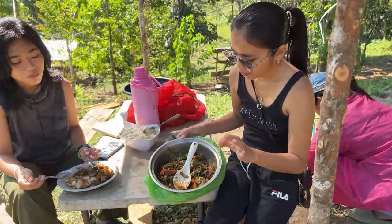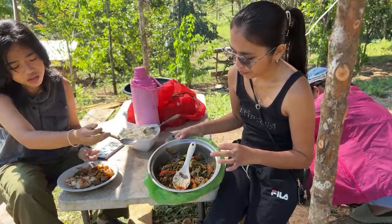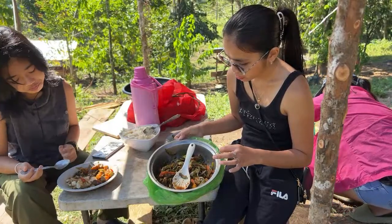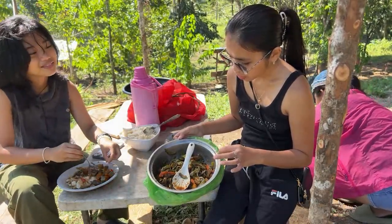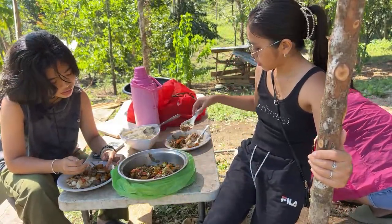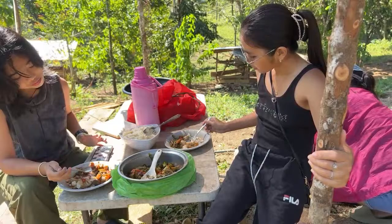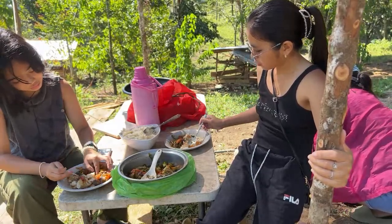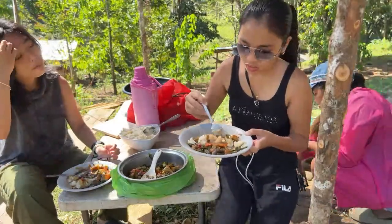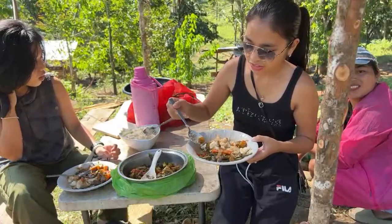Squash, okra, ampalaya. Ampalaya is bitter gourd, I guess. Eggplant, carrots, pumpkin, long beans. Let's see. Squash and pumpkin. Sister's busy here washing some caldero. Caldero is pot.